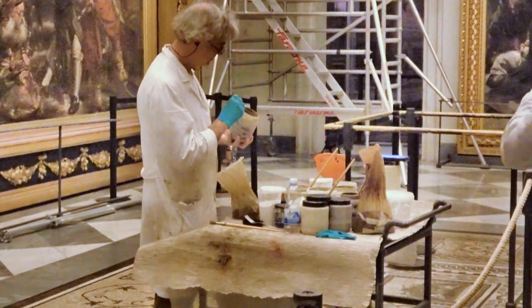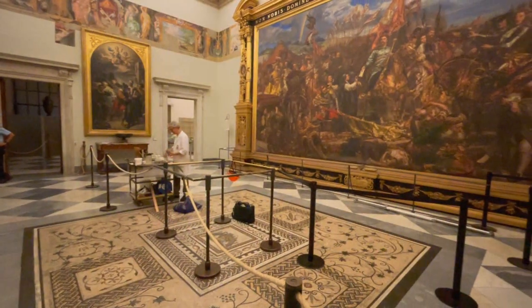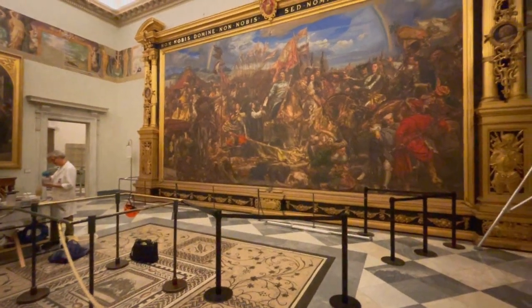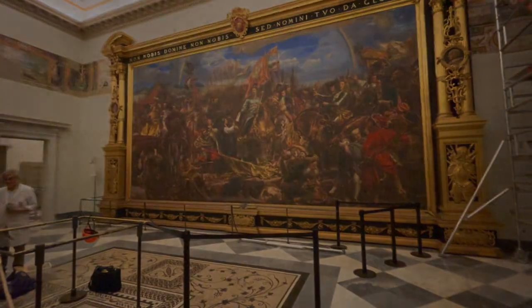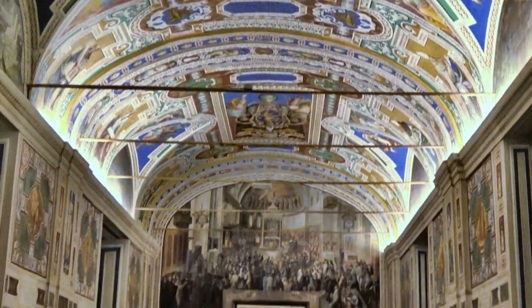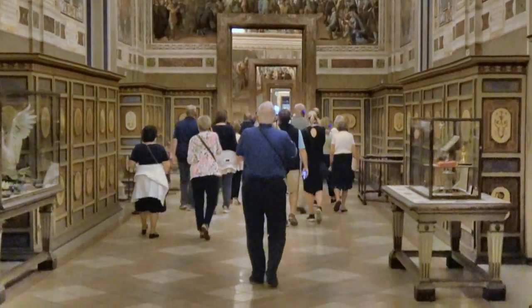It was interesting to see that art restoration and preservation work is continuous and is underway night and day. This lonely fellow is facing a big job. As we approach the Apostolic Palace, which is the official residence of the Pope, we come to the Raphael rooms.